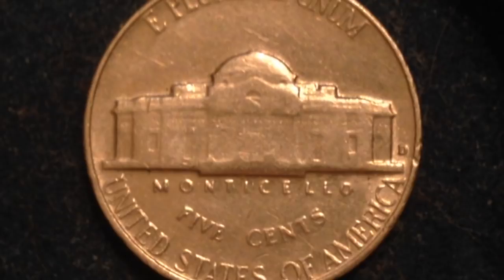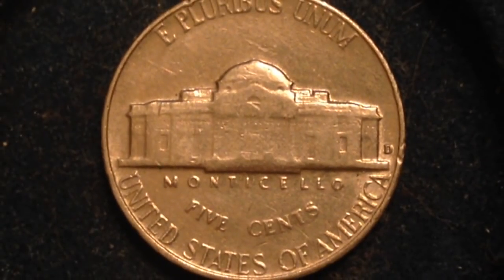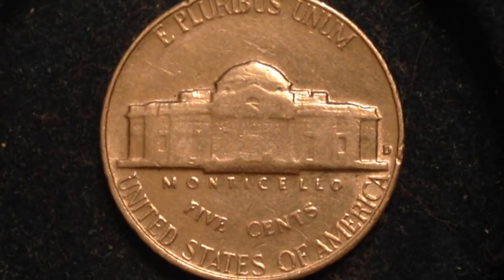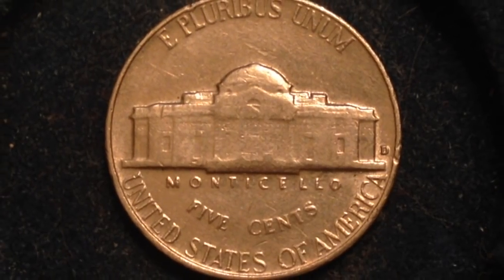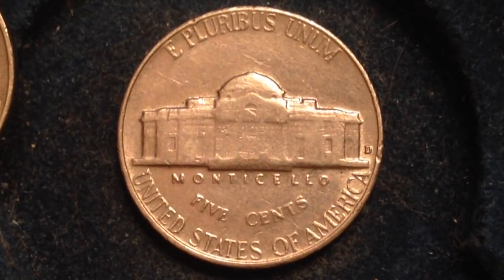Now, when looking at the mintages, it actually makes sense that most of them are from the Denver Mint, but I wouldn't have guessed all of them to be from the Denver Mint. So in 1964, there were 1 billion of these produced at the Philadelphia Mint. But guess what, people? There were even more of them produced at the Denver Mint. There are 1.7 billion produced at the Denver Mint. So there are an absolute ton of these that were made.